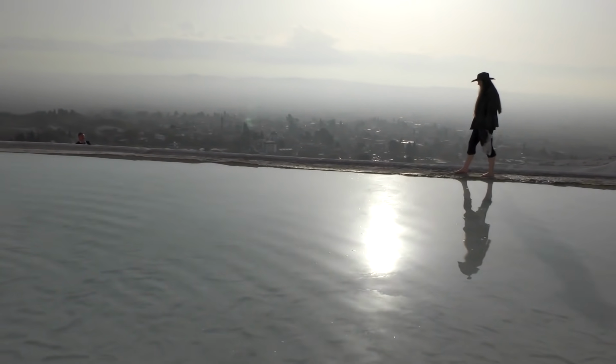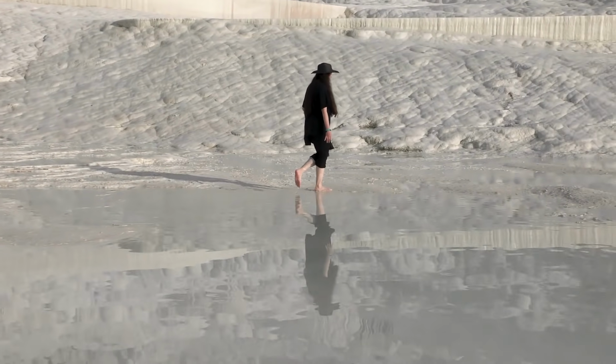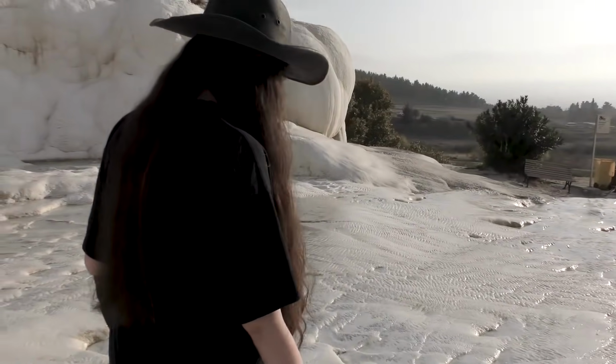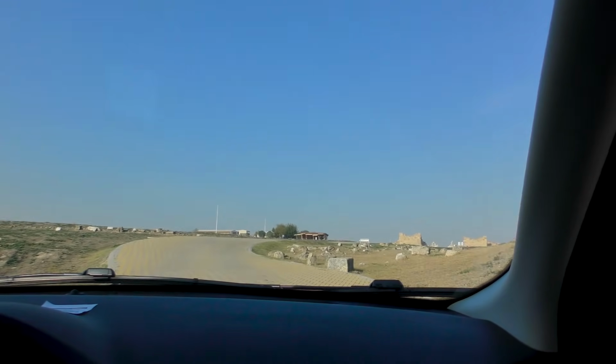All too soon, the time came to head back down to the exit. Sad, we're almost done. We wanted to visit a Greek ruin free of mist before we set off for Ephesus.